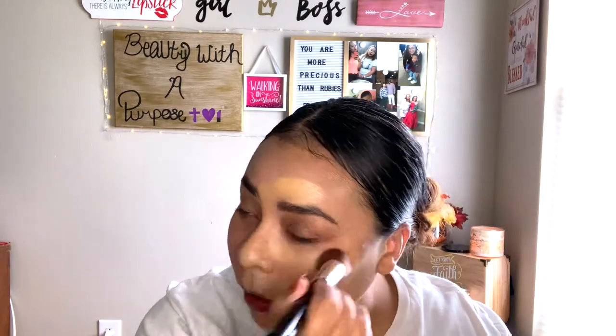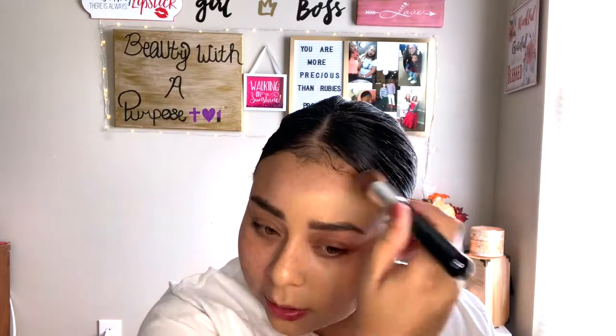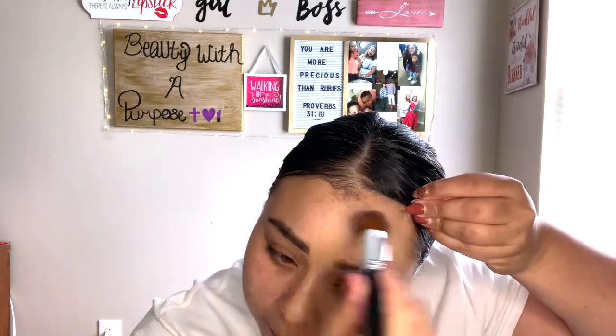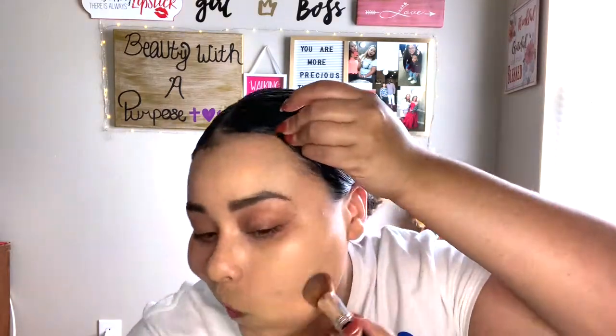It's actually really hard to use this brush, 'cause I'm not used to using a brush and it's so small. I like a brush whenever I'm in a rush and I can just swipe, swipe, swipe. So I like bigger foundation brushes. But this brush is not terrible. And I feel like it's blending into my neck pretty good.